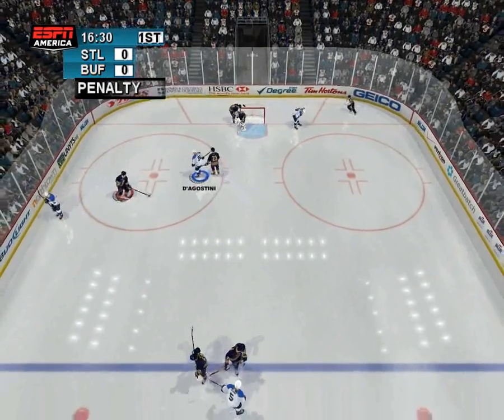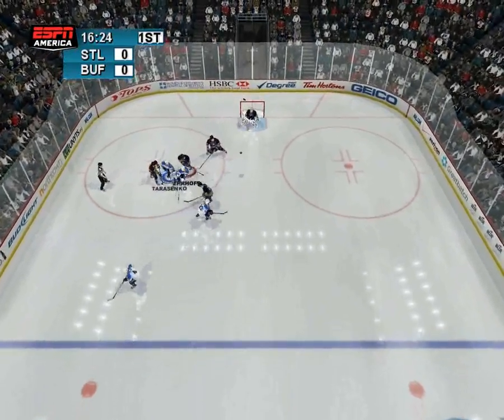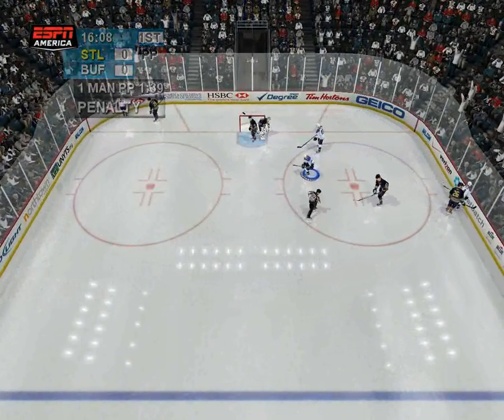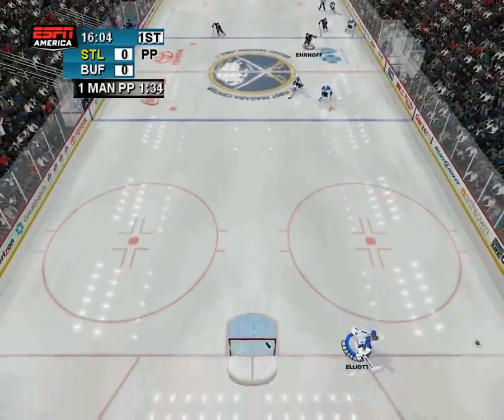A delayed penalty call against Buffalo. Regier is going off for interference. St. Louis gets a bit of a break that time and maybe a chance for the momentum to swing their direction. But until then, they'll face their opponents with four men on the ice. Buffalo will need to make a supreme effort now. No doubt about it. They're playing 3-on-4.